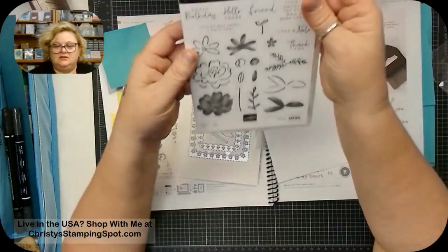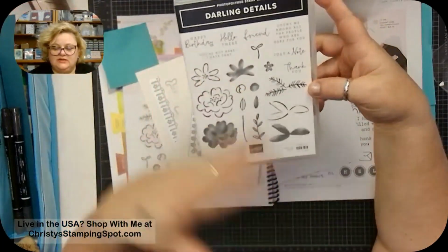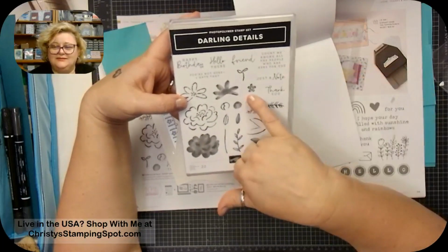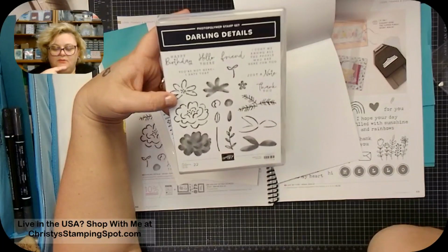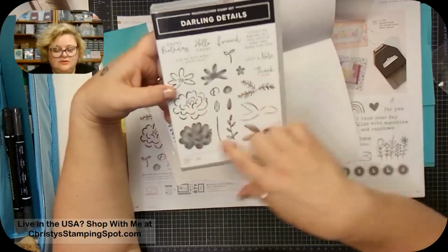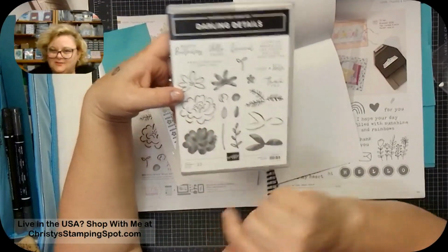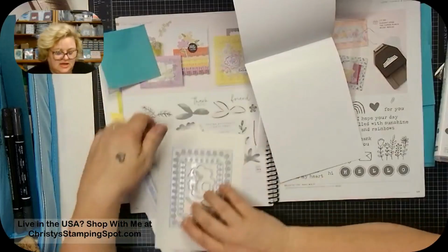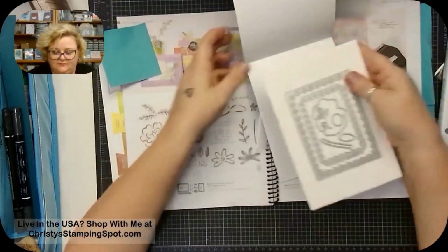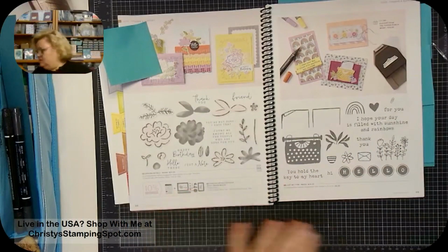So the Darling Details stamp set. This is the bundle. And of course you can order them separately, but when you buy as a bundle you save 10%. It's got a happy birthday, hello there, friend, just a note, thank you. Love this little flower. Count me among all the people who are here for you. This is really pretty, and it's a little bit different than we've had in the past. So I'm excited to play with it. That looks so cool. But these dies, oh my gosh, guys. Eyelets, that looks like it's going to be fun. These are really pretty. Love, love, love. Great, great, great. Okay, so that is the Darling Details bundle.